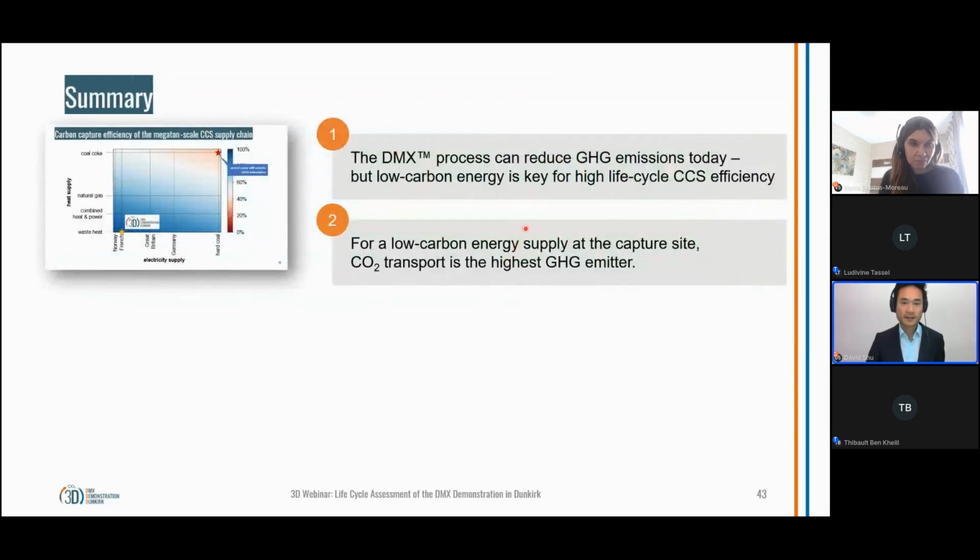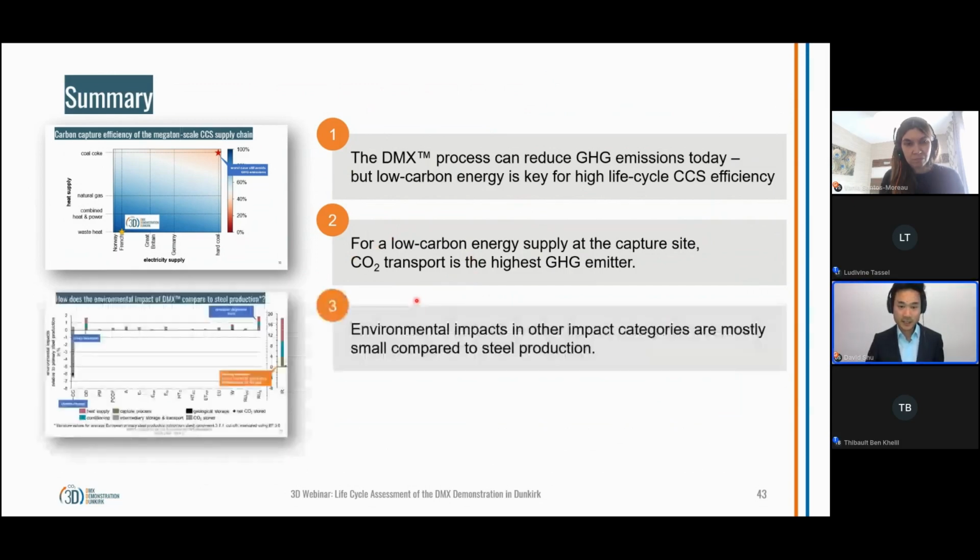Just to summarize now the results, first we have looked at the greenhouse gas emissions of the CCS supply chain, and we have seen that the DMX process can reduce greenhouse gas emissions already today, but low carbon energy is really key for achieving a high life cycle carbon capture and storage efficiency. And once we have achieved a low carbon energy supply, CO2 transport actually becomes interesting and the highest emitter in the CCS supply chain. We have further looked at the environmental impacts beyond climate change, and we see that they are mostly small compared to the steel production process.